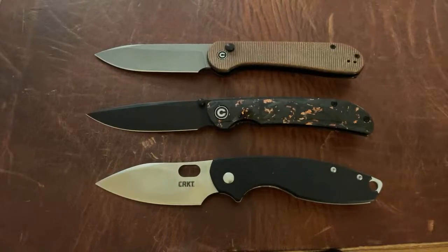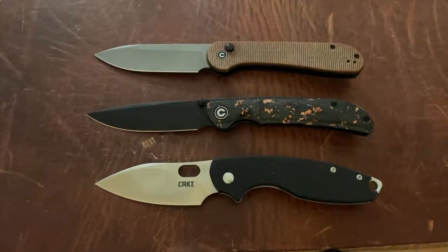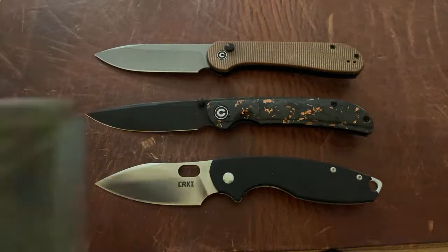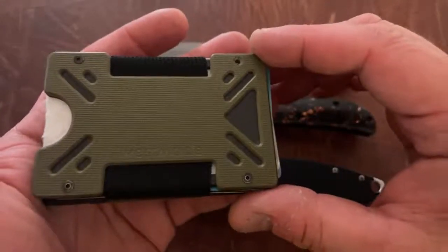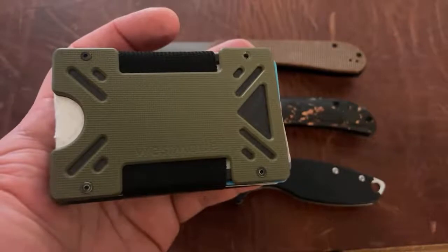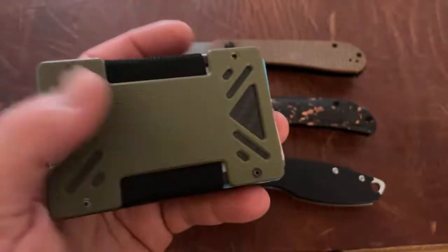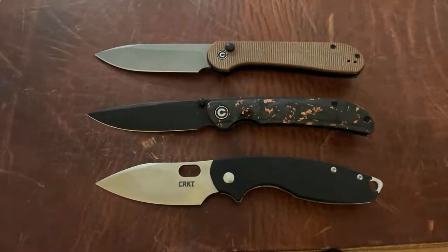Let's see, anything else that I'm missing? Oh, my wallet. If you guys know, I have my Westmade wallet. So let me go ahead and grab that actually. This is the Westmade wallet. I did a video on this, and it was actually donated to the channel by Westmade. It replaced my Ridge. Ridge was my favorite wallet for a long time. This replaced it because this is G10, and it doesn't scratch the titanium on my knives, because I sometimes carry this in the same pocket. So this has really replaced my Ridge wallet. I still use that sort of minimalist wallet as my go-to. So that's my EDC setup.